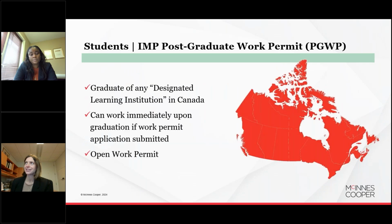Generally, students who graduate from a university or a college in Canada, provided that it's a designated institution, will be eligible to apply for an open work permit upon graduation. It can be a pretty lengthy work permit. If a student is coming for a 4-year program, they will be eligible for a 3-year open work permit. They can work anywhere in Canada for any employer. And as the employer hiring them, you don't need to go through any sort of immigration process to hire them.